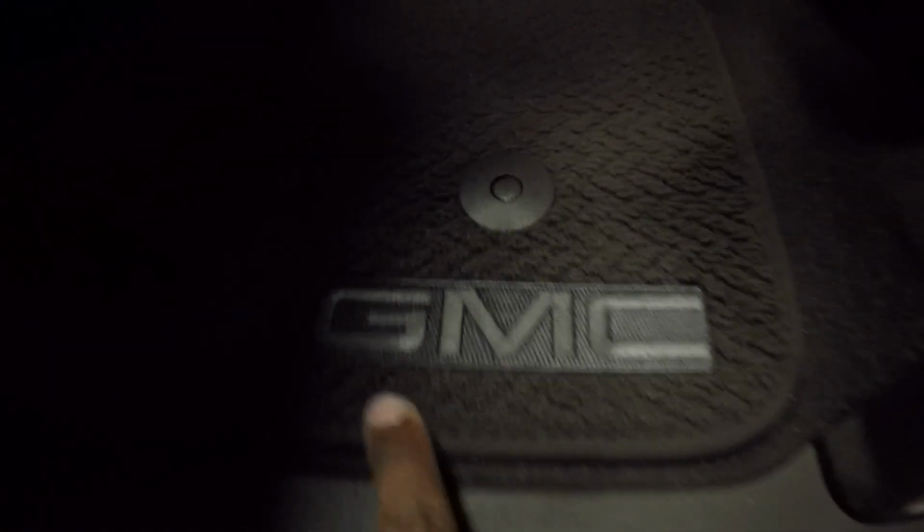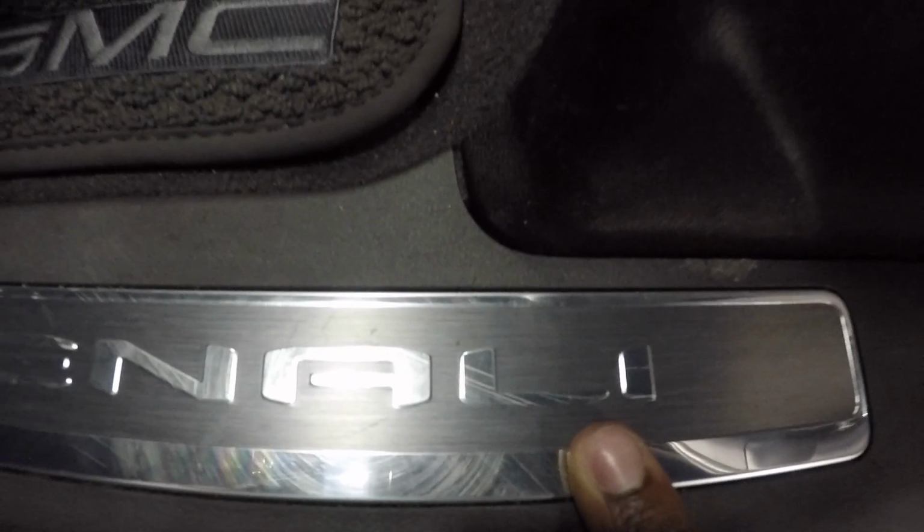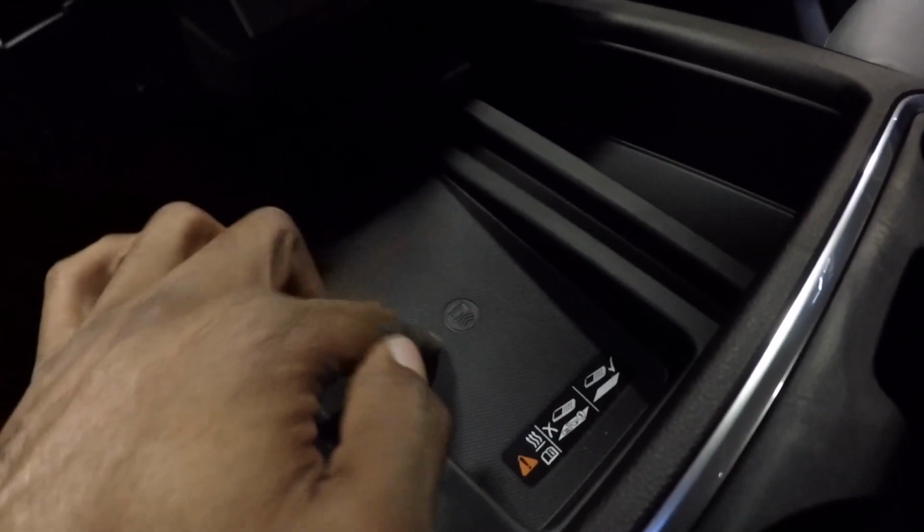And as you can see right now, this is a GMC Denali. You got it on the back of this one as well. So if anybody tells you anything different, Denali is the top of the line that you can get with this brand. You got your charger right here, your car port as well.